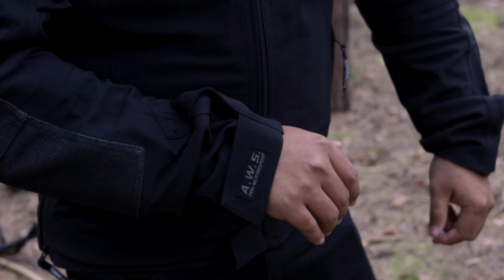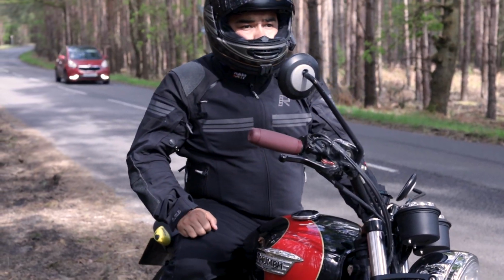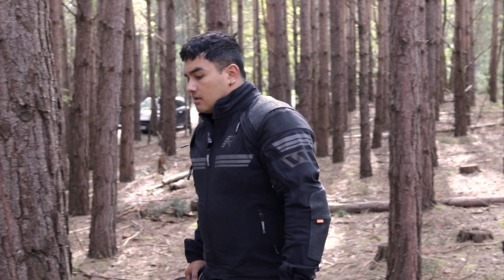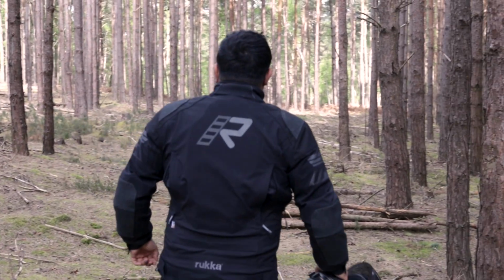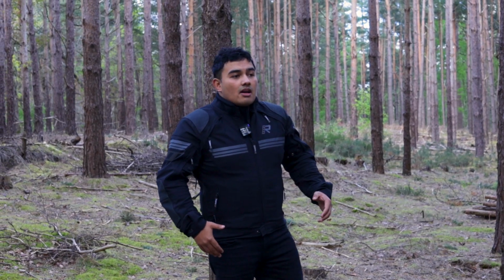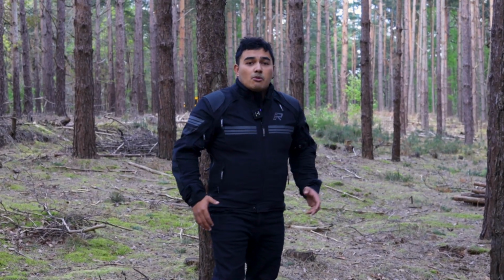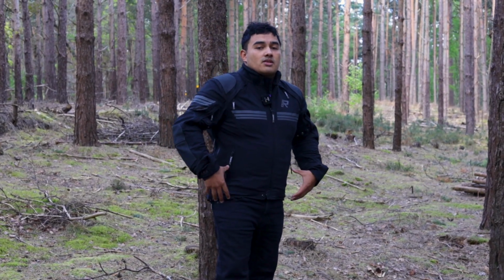So that's one of the great things about this AWS, this active wear system, in that it is so forgiving in terms of its fit. It has a shorter cut at the front, meaning that when I'm on my bike, it doesn't bunch up, but when I'm off it, it doesn't look like I'm drowning in this jacket. Well, at least I don't think I do. And the longer cut at the back just means that I don't have to worry about a second moon being exposed to people behind me, because I don't have a weird draft or it's exposing my lower portion at the back there.